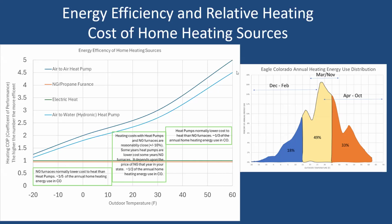So in this light blue line, just so you know, that's called hydronic heat pumps. That's air to water. And I'll talk in more detail about those in the last seminar of the season.